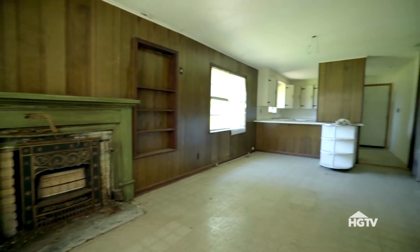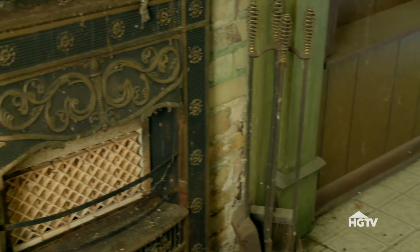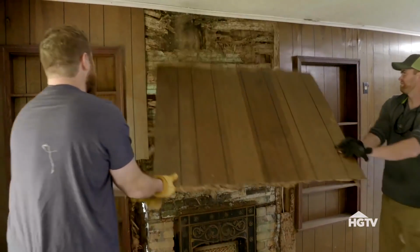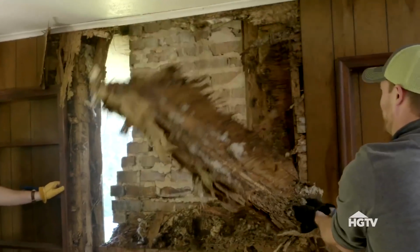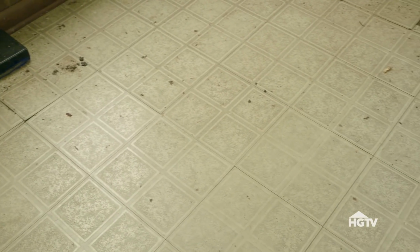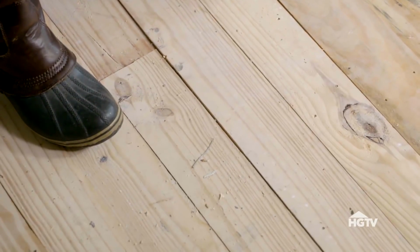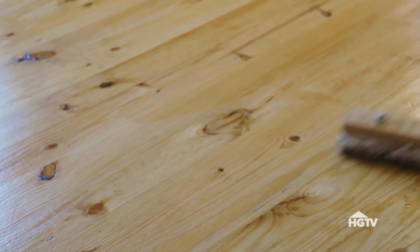I don't think anyone's lived in it for the last like 15 years or so. The fireplace is completely rotted. The mantle is just like hanging by a thread, and it's held together by structural paint. The floors are horrible right now. We're just gonna cover them up completely with pine floors. Right, good. We've done it before and it's really beautiful. I think if we keep the woods light, it's gonna feel good.